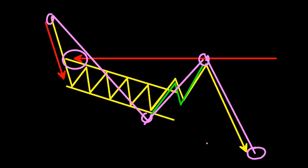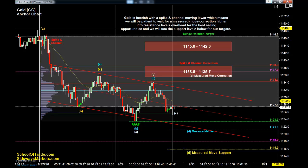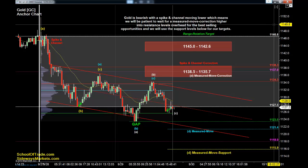I'll teach you guys everything I know about these spiking channels. Again, we do use them quite often in our trade room. We saw one today on crude oil, so stay tuned for that. But this is a bearish spiking channel. It's a little bit more pronounced than I thought we were going to get this week. I thought we had already seen it if you watched last night's newsletter. I thought we already saw it earlier there. Let me correct myself before I sound like a fool.